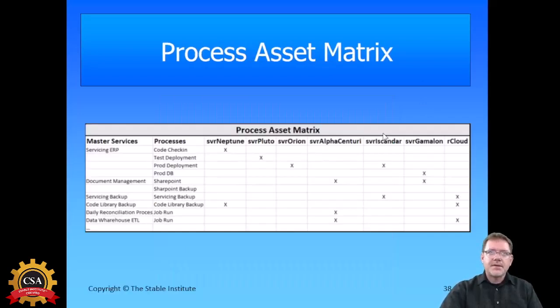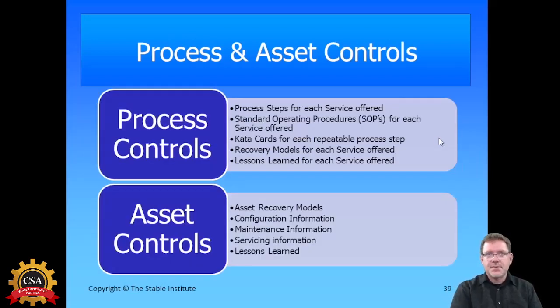Service register is a central place where we can list all of them so that we can start to collect metrics on them. Process asset matrix is where our assets that are used for each of the different repeatable processes are listed with those repeatable processes. So this gives us a sense of which assets are used for different processes. Process controls are where we store information about our repeatable processes, and asset controls are where we store information about our assets that we use.